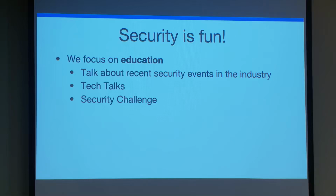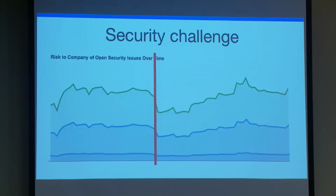We talk about the economy that exists. Why do people hack? There's a place for them to sell this data once they get it. What's the motivation? So really, education about why these things are happening. We've also had security challenges, and I'll talk a little bit more about that.